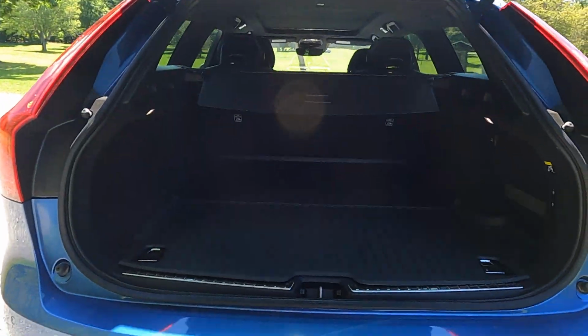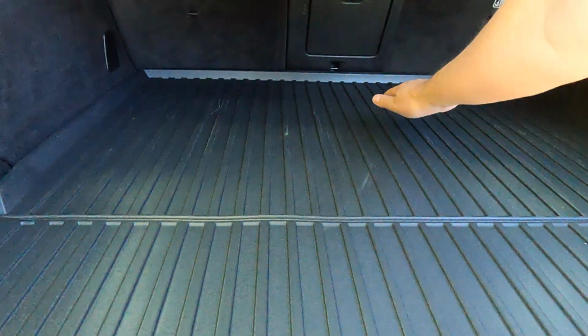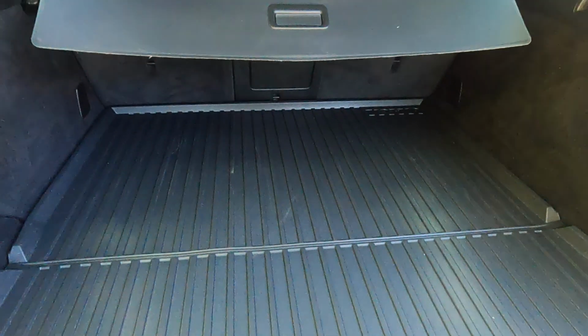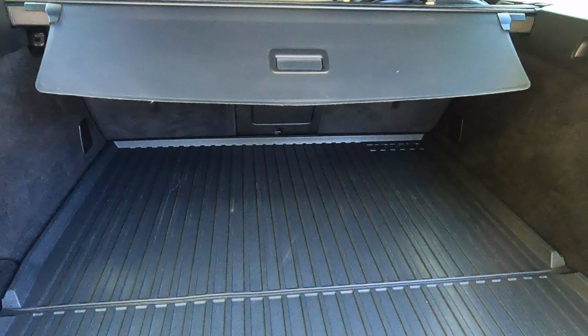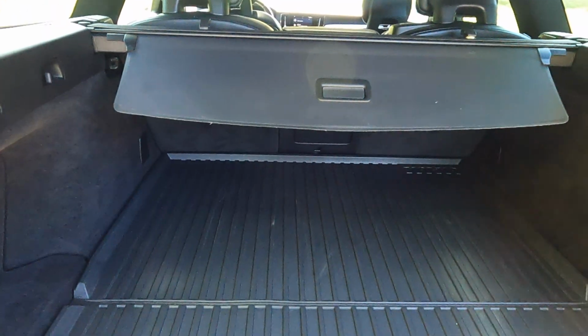Hatch is power. It opens right up. This is super deep. I'm going to demonstrate this. Look at how far my arm goes. And I'm still over a foot away from touching the back seat. This is enormous, okay? Not many cars have this kind of cargo space. Usually it's reserved for like SUVs and things like that, but this is just about as practical as an SUV could be.